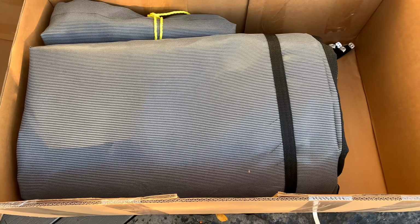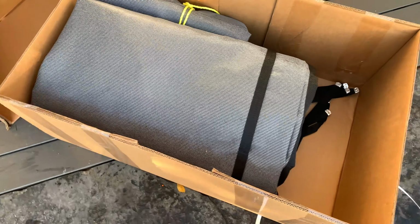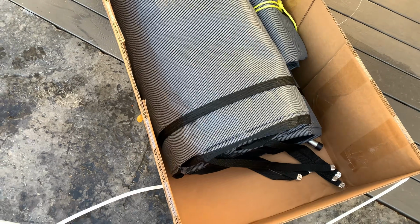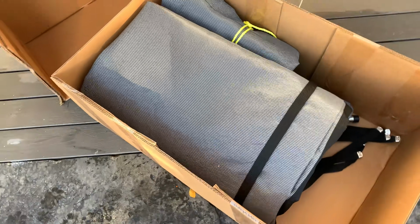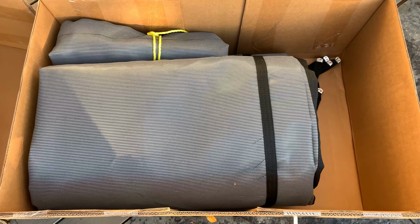So this is our winter cover. We bought it this year. It's one of the mesh safety covers, so we actually have to install it from scratch. I'm opening it up to find out what size holes I need to drill in the pool deck so that I can get the right size drill bit.